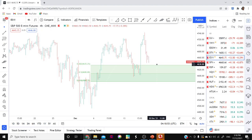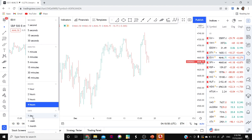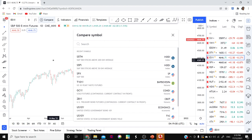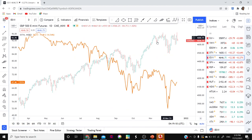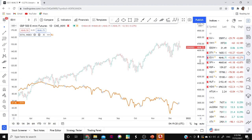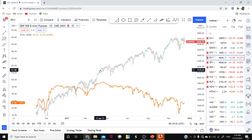So for this, I'm going to jump over to a daily chart. Don't need all that inner workings there. So we'll get to the daily chart. I'm going to put on a study which I think is really interesting to look at. It's the S&P 500 stocks above their 200-day moving average. So let's select that. And okay, so let me just get the proportions right to work through what I want to have a look at here. Let's move things around a touch. And so what we've seen, let's just get a bit more data even on that.